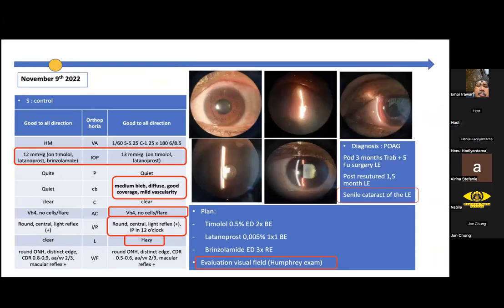The IOP was successfully managed by medications. The bleb morphology was good and the anterior chamber was deep. Retroillumination showed the patency of the peripheral iridectomy, but the lens began to become hazy. In conclusion, we diagnosed this patient with primary open-angle glaucoma after trabeculectomy surgery and senile cataract of the left eye, and we plan to continue the medications and evaluate the visual field examination at the next follow-up visit. This brings us to the end of my first case.